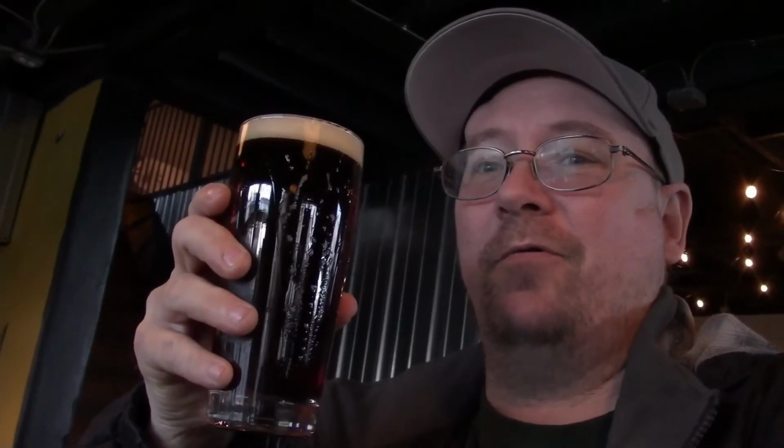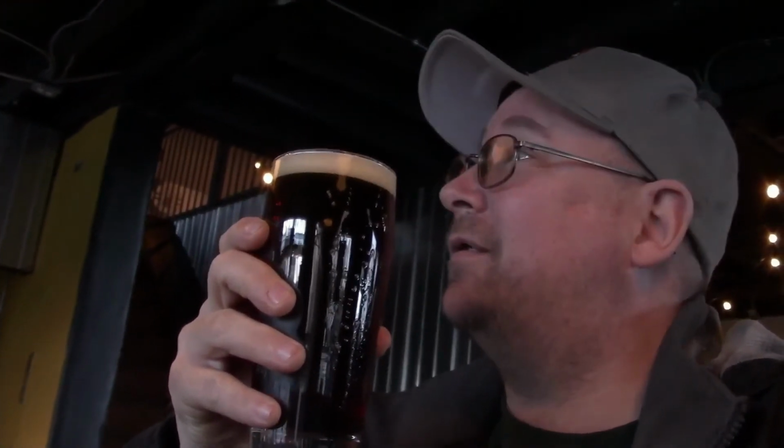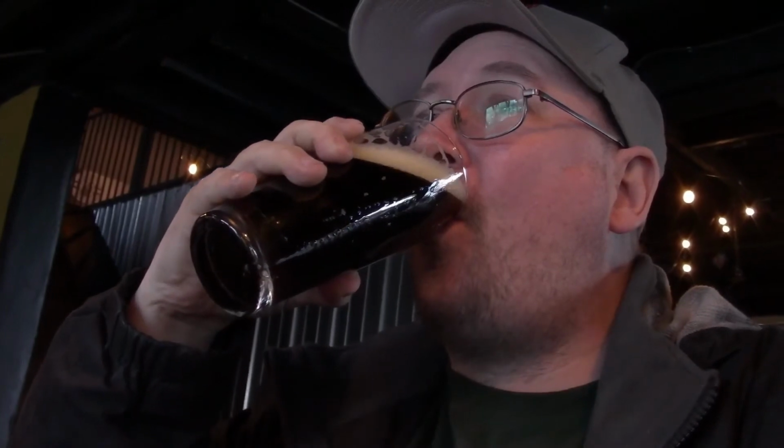Okay, we're up here at Rolling Mills, and I am having something known as a Hollow Hayride. It's an Imperial Pumpkin Ale. 8.75. Ooh. Good flavor, smooth. Oh man.